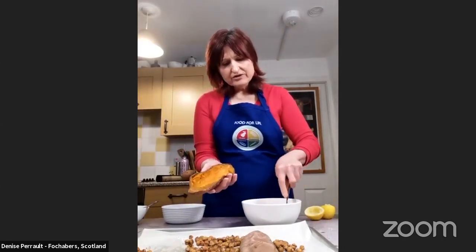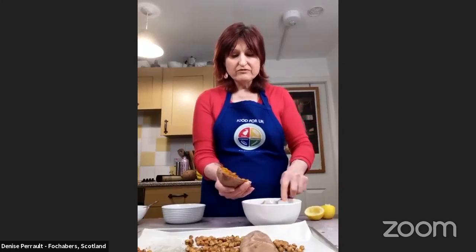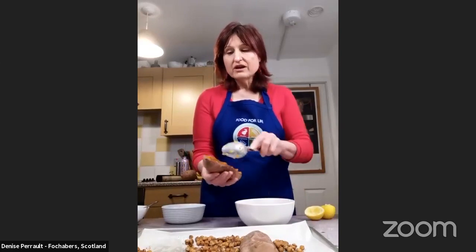Sweet potatoes are great. And I know we're talking about heart health, so let's talk about something about sweet potatoes that I think is kind of cool. Sweet potatoes are great in terms of fiber, and we all know that fiber is beneficial to us in multiple ways, including helping with the heart, helping with our circulation, and all kinds of things.